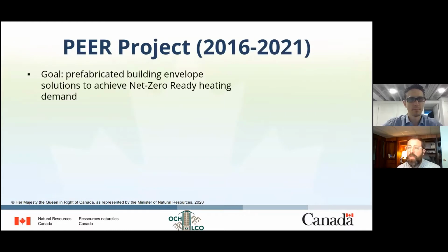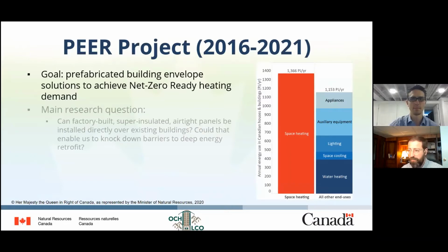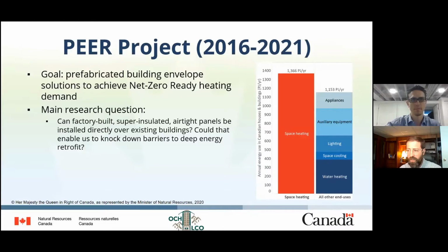So the goal of our project is to develop prefabricated building envelope solutions to achieve a net zero ready heating demand. That is basically bringing the heating loads down low enough that if the building was suitable for renewables, you could get the building to net zero. The reason we're focused on heating demand is because about 2/3 of our energy use in our existing homes and buildings comes from space heating. So our main question is, can factory-built super-insulated airtight panels be installed directly over existing buildings? And would that be a better way to do deep energy retrofit?